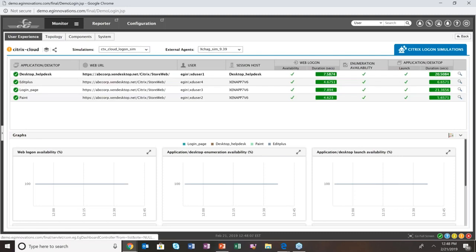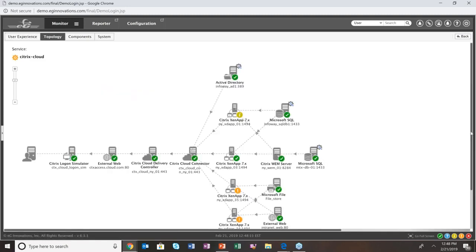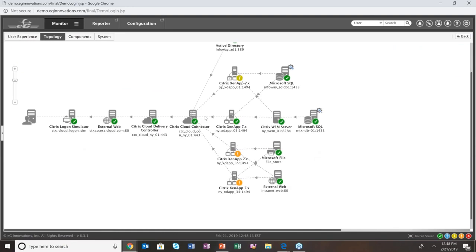So this is another example of the service. You can see a different topology here. You can see different web servers, different types of, you can see the Citrix Cloud Delivery Controller, Cloud Connector, all of this being managed. So we support everything that comes out new from Citrix, and not just Citrix, as we will talk about as I go along.